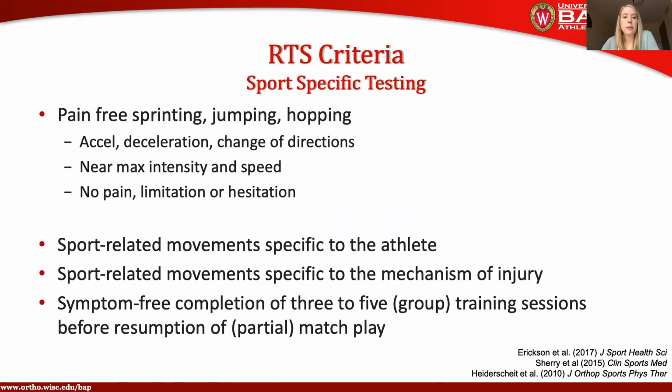So just to kind of wrap up, the final thing that's often used for return to sport criteria is some of the sport-specific testing. And again, the literature really varies here. So it can be some of the sprint progressions that Ryan and Vien did a nice job going through. Obviously, we're all familiar with some of the different jumping or hop tests. There really, unfortunately, is no specific outlined return to sport criteria.